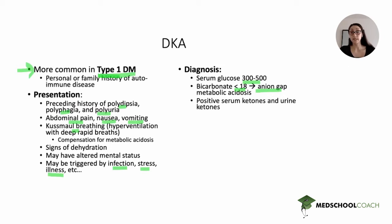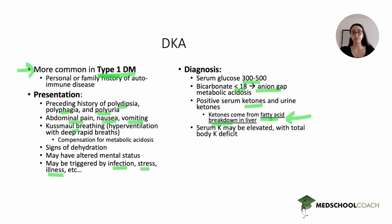You'll have the presence of serum ketones and urine ketones. For example, beta-hydroxybutyrate is a ketone. So if you don't see the word ketone, you should be able to recognize the names of the ketones. For example, beta-hydroxybutyrate. And these ketones, as a reminder, come from fatty acid breakdown in the liver. So you might see a pathophysiology question about these ketones. So this is important to remember. Fatty acid breakdown in the liver causes the release of the ketones.